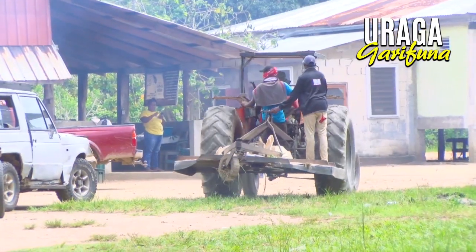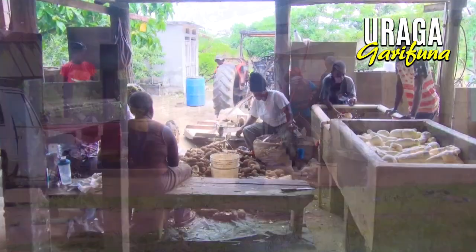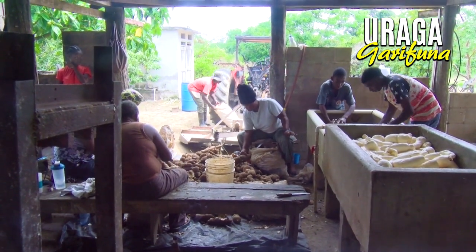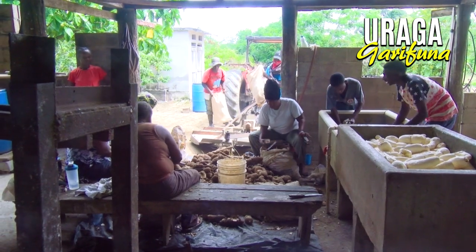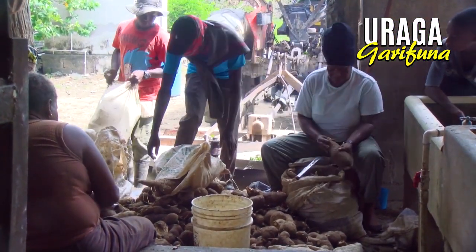At the processing plant, the cassava root is received, peeled, washed, grated, dried, and baked. Traditional processes are still being used to peel, wash, and bake, while the grating and drying are done using mechanical technology.